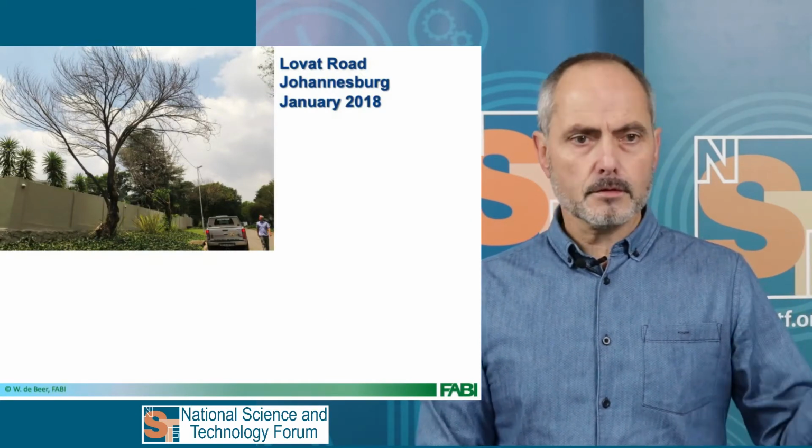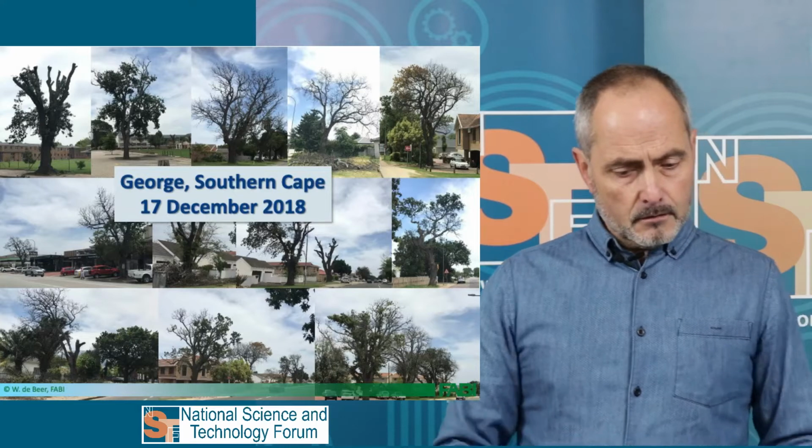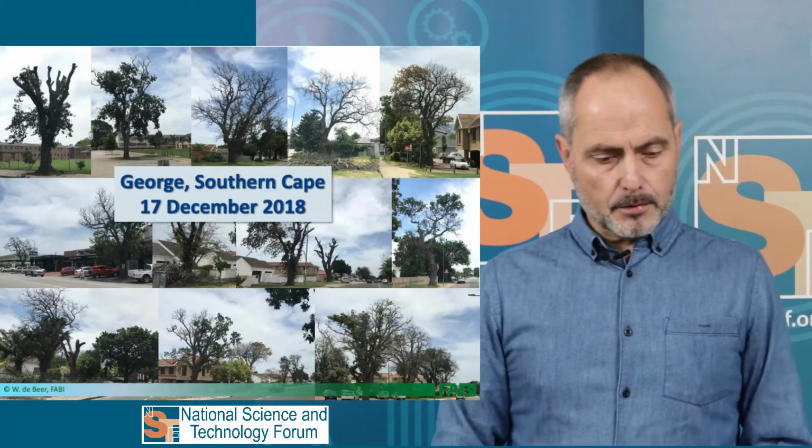This is Lovat Road in Johannesburg, and on our first trip to Sandton, when we were informed that the beetle was present there, this is what we found, a whole street of maple trees that was already dead at that point. If we looked at some of the cut trees at the base, we could clearly see the signs of this beetle's infestation. If I went back onto Google Maps 5 years earlier, this is the exact same street with these trees. So within a matter of 5 years, all the trees in that street of this particular species were killed by the beetle.